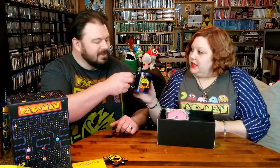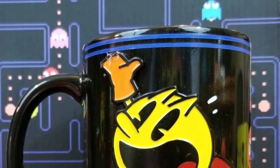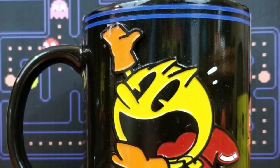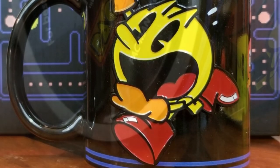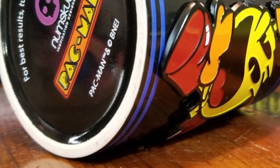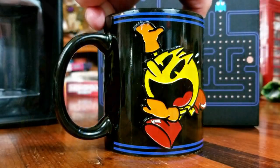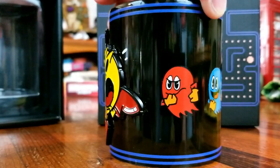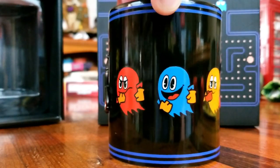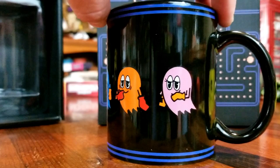Got a nice mug in there. Nice. And he's kind of popping off the front. Got a nice embossed, is that metal or do you think that's ceramic? Actually, I think that is metal. I think that's another thing that Numbskull likes to do. They like to do those metal badge mugs. So he jumps off that mug at you. And speaking of that nice 80s Pac-Man design with his gloves and boots, you got the 80s ghosts. Yeah, the classic design of the ghosts. And I love that because you don't always see them like this. You don't see this design that much anymore.